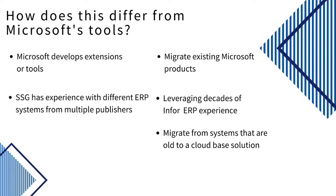Fantastic. And you mentioned a couple of other parts of the technology. You talked about Microsoft Azure SQL. You talked about Power BI. So it sounds like SSG is really leveraging the power of the Microsoft platform to create this solution. I guess, what does that mean for Microsoft and for Microsoft partners?